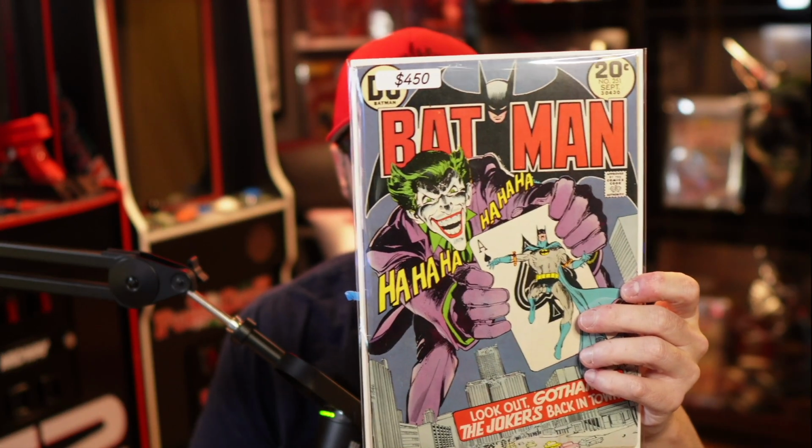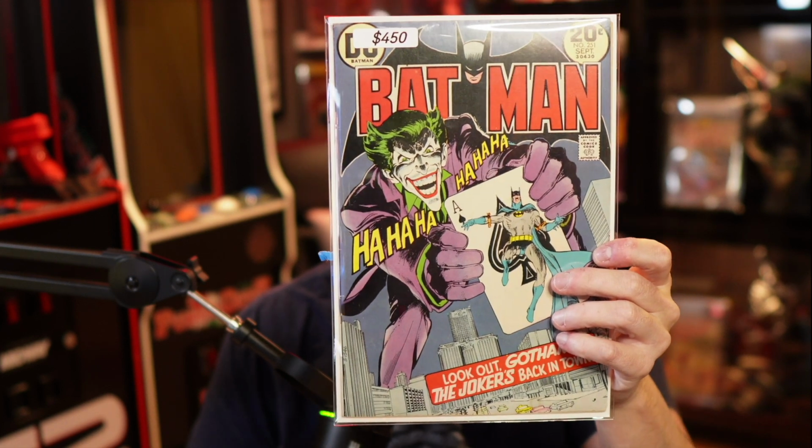So, all right, this last book he had graded at a 6.0, okay? It's a really nice looking copy of this book. There are some spine ticks, but other than that, it really presents nice. Of course, it is a copy of Batman number 251, this classic Neal Adams Joker cover.